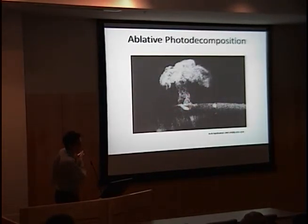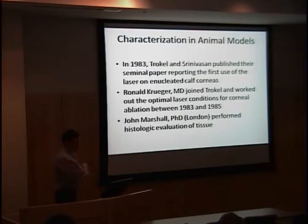And the result of that can be this very impressive little mushroom cloud of stuff that is zapped and broken into little molecular fragments and then ejected with kinetic energy. So this is actually a photograph of a cornea that was zapped with one of these excimer lasers, and this is the resulting laser plume of tissue that was actually ablated. So early in the 80s, there was characterization performed in multiple animal models. In 1983, there was a publication of this initial seminal paper that first reported the use on enucleated calf corneas.